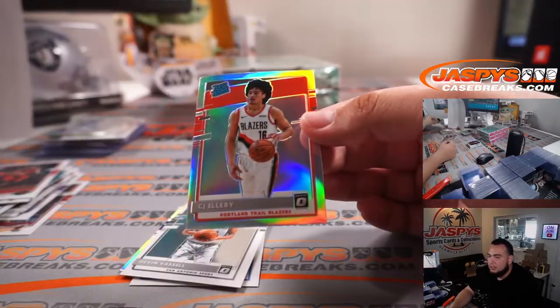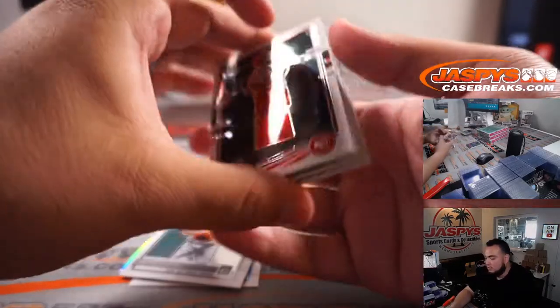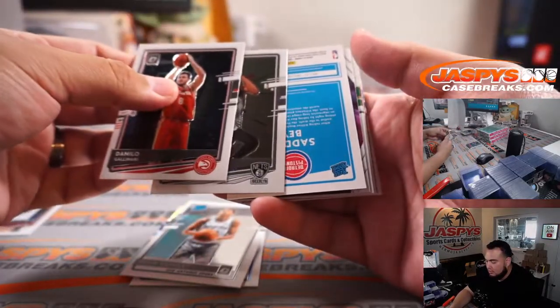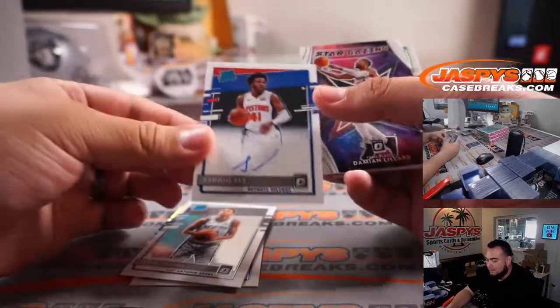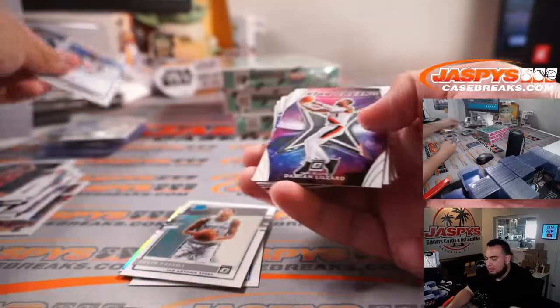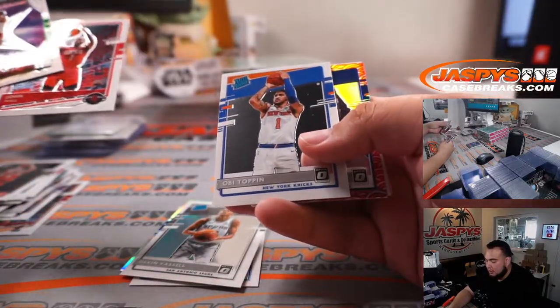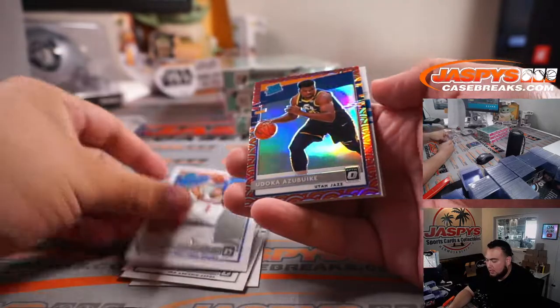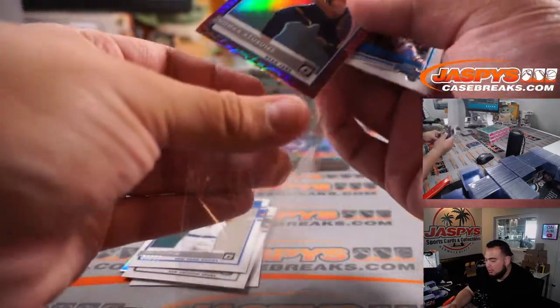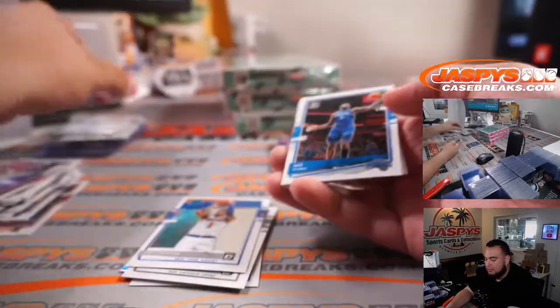/199 CJ Elleby, rated rookie hollow for the Blazers. And Saddiq Bey for the Pistons, going to Brian Wofford. Wow, another Fulton. And it's Udoka Azubuike, rated rookie for the Utah Jazz. Aye, with that one.